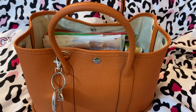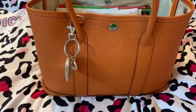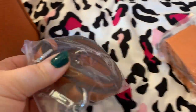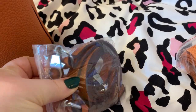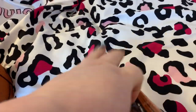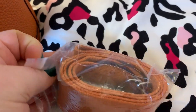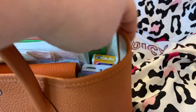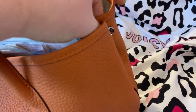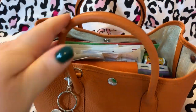I got this bag off of Amazon. It's really cute. I love it. It came with this strap, which I'm not using. I haven't even opened it. And this strap, if you like more of this webbing type strap, it has snaps on the sides where you can snap in the bag and make it shaped like this, which is nice. I'll leave mine open.